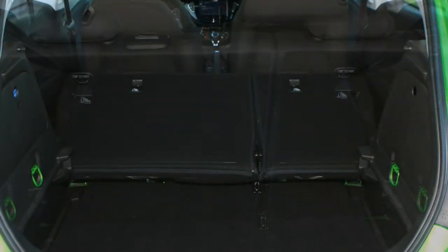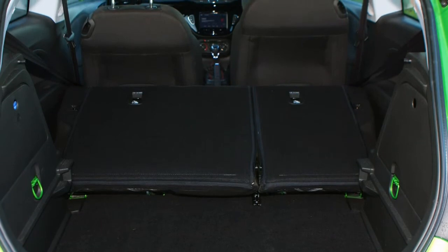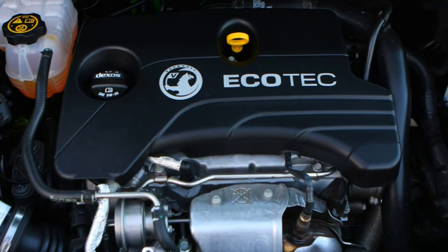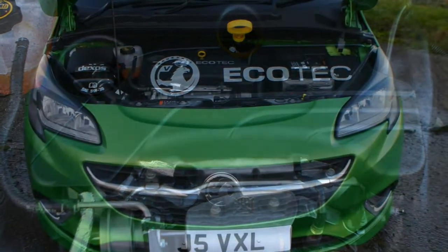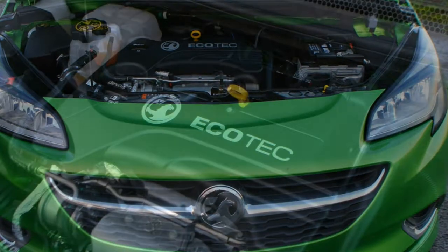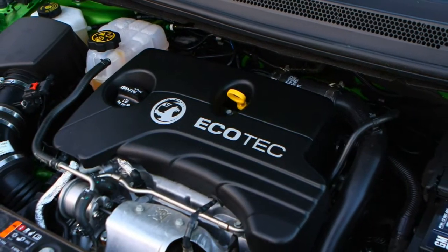Most interesting, if you're a cyclist, is the inbuilt flex fix rack that slides out of the lower rear bumper, and big enough to securely hold a pair of bikes. What the Corsa doesn't offer is the degree of customization offered to customers of the smaller, more fashion-focused Atom.